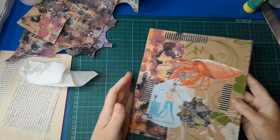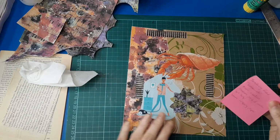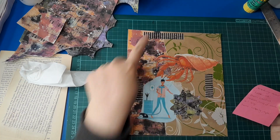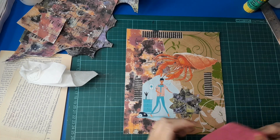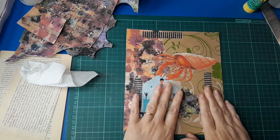So there is our little collage for week 4. So just to make sure that we've got everything: something folded, housework, ocean creature, random piece of washi, an art scrap, and wrapping paper for the bonus. Yes, we have covered everything. So that's done. Week 4 is done.